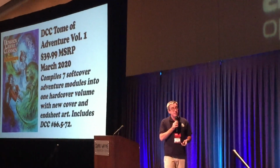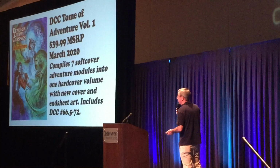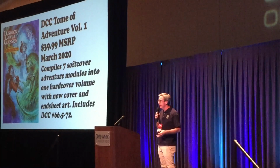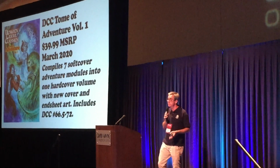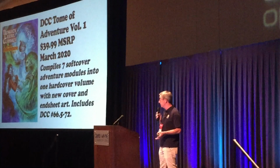And then the thing I wanted to tell you about today that's brand new is the DCC Tome of Adventure. So what we're going to start doing specifically for retailers is combining our adventure modules, the quote skinny modules, into a hardcover format. So not stapled together or anything like that. It'll be a brand new product, brand new hardcover, and it'll have inside 7 adventure modules that were originally published individually, now as one big hardcover. And it's about half the price that it would be to buy them individually.